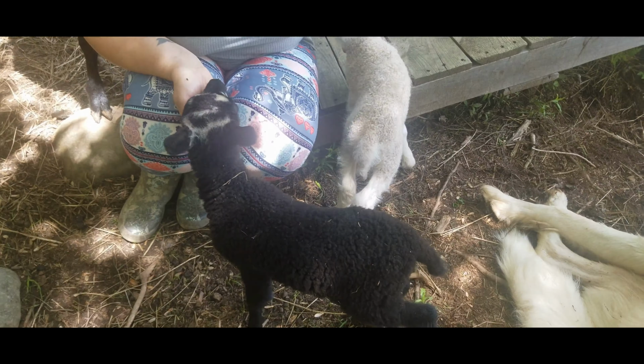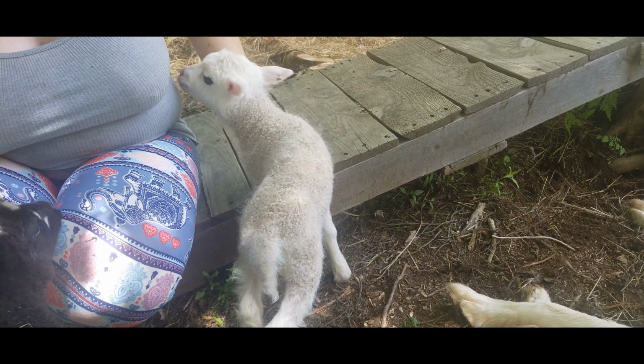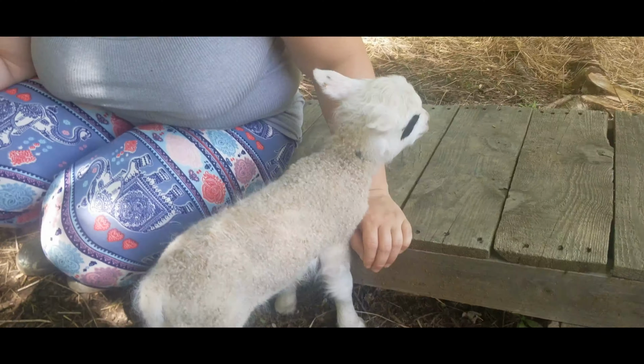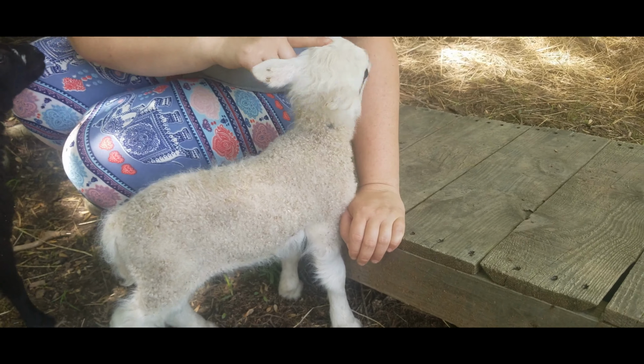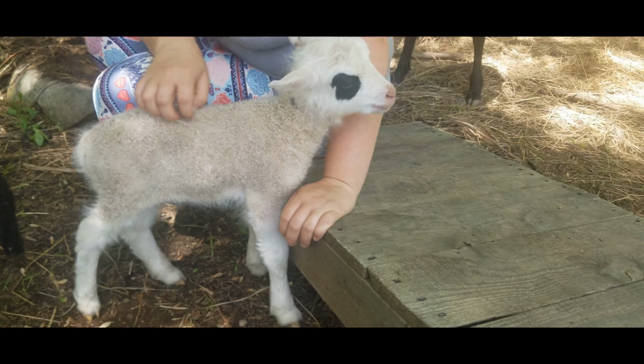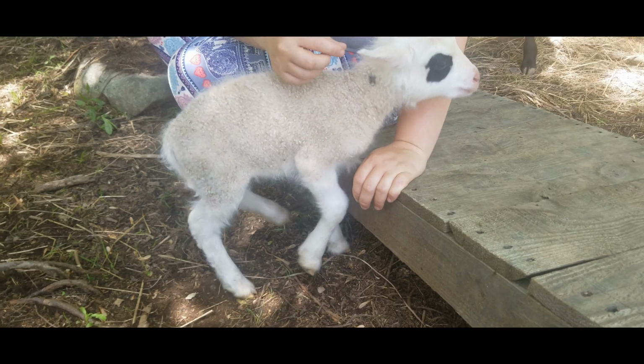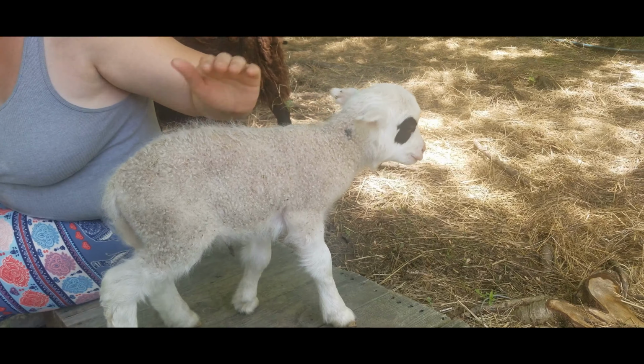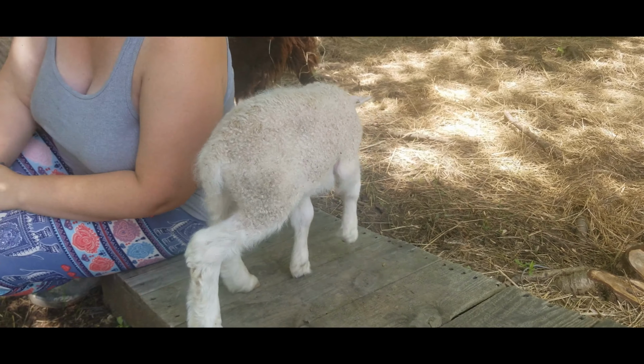So not bad for sheep births. We did two males, two females, and four cutes. Four cutes. But she's so different. Like, she's got a nice, I love her little head hair. It's so sweet. Very purple in my ear. It's gross.